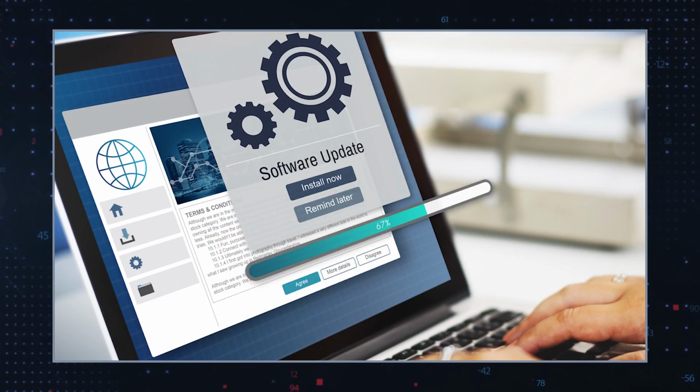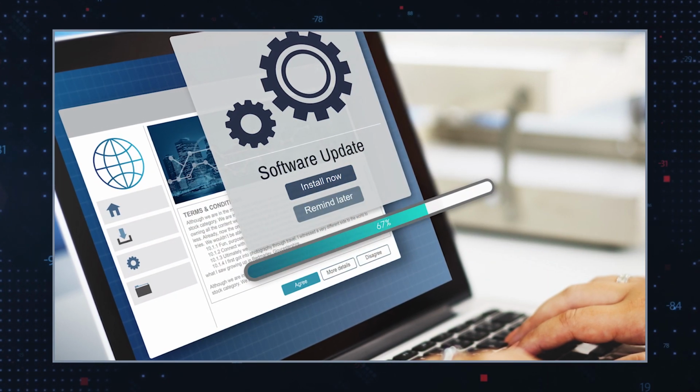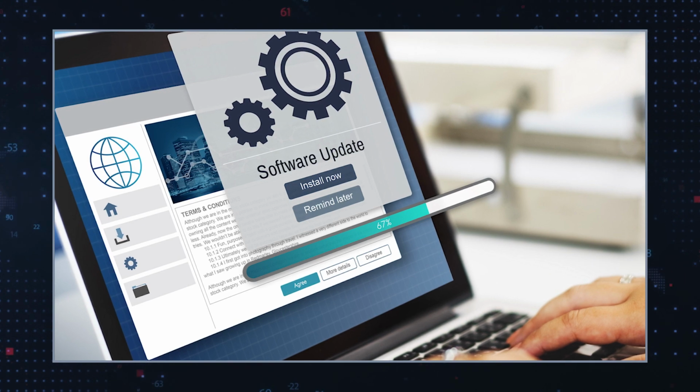Update and secure your system. Keep your operating system, web browsers, and security software up to date with the latest patches and updates. Regularly scan your system for threats and use a reliable firewall for enhanced protection.